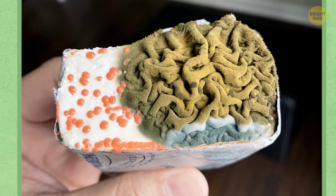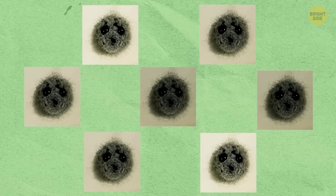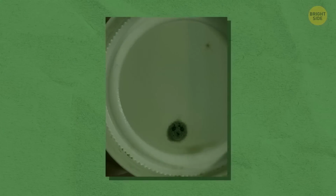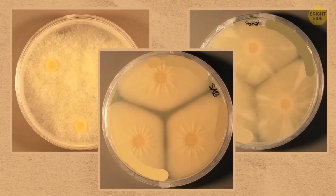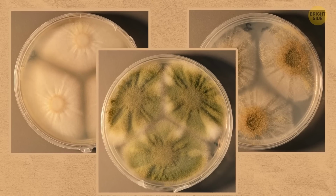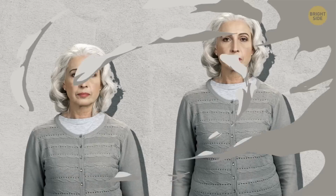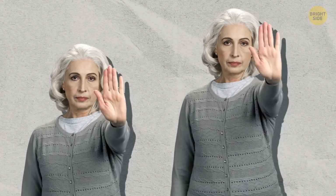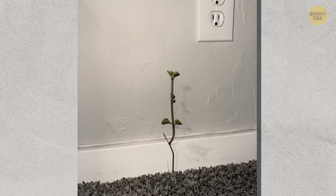I don't know what to say. It was cream cheese in another life. Oh look, a baby seal. Or mold. This person was doing research on molds. They leave us with Aspergillus flavus, which chooses to live peacefully. Can we stop for a moment and talk about why they let it continue? Now, I wonder how tall a plant growing out of a carpet can get.